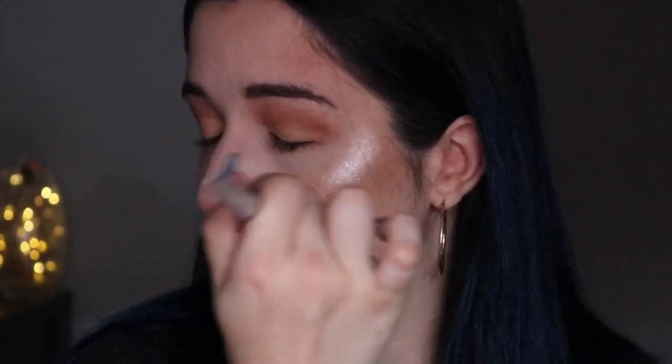And I do this before my blush so it doesn't look too harsh. And then I blend it out using a powder brush from Winners. Also, I don't know if in the States you guys have Winners. I think it's like Marshall's. So I'm going to use a tiny brush just like that.